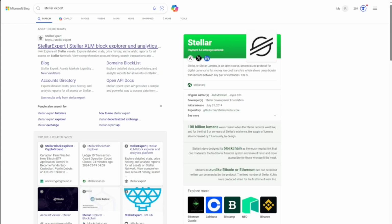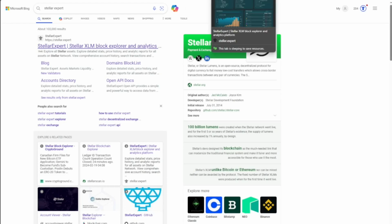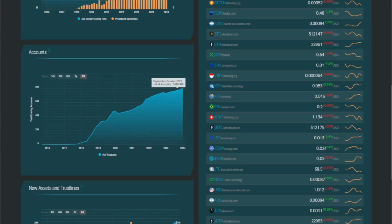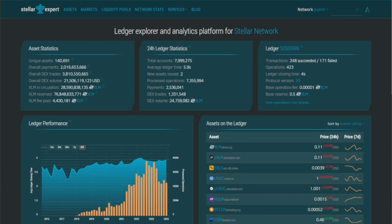This is the search for this Stellar Expert site. And I've got a bunch of tabs open. I didn't want to lose anything. So I wanted to show you how I went through this. And I actually looked this up back in the day and found this website, Stellar Expert. This is a very trusted website. It goes over everything Stellar, all the assets, markets, liquidity pools, you know, everything you need to know is right here.